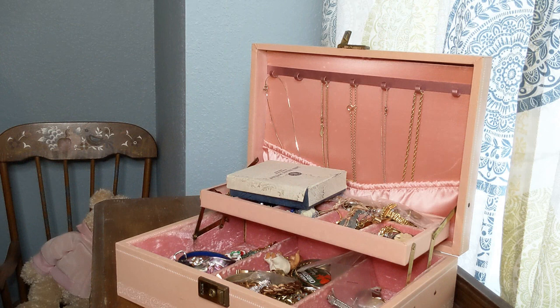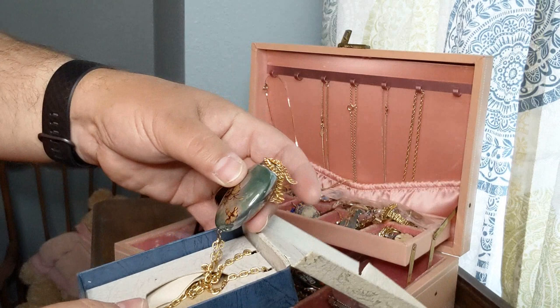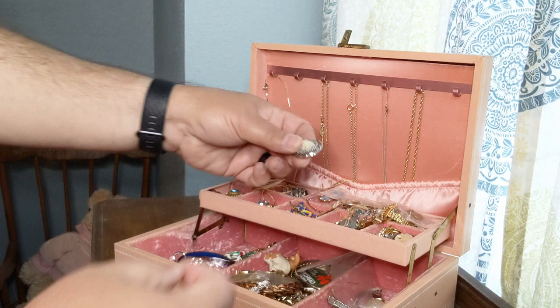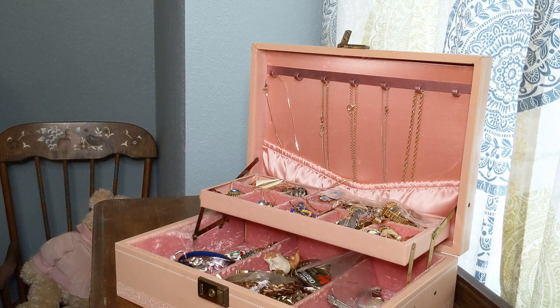All right, so here is the first box of jewelry that I'm going to go through. We're just going to start out at the top and work our way through it. And this is Lord Nelson pottery from Staffordshire, England. It's kind of cool. I don't know anything about that, but kind of a cool glass necklace. Looks like a lot of this is just costume junk jewelry, but that's good because that stuff sells too. Don't think there's any markings on this. I do have my loop with me today. That one's actually sterling. 925, we'll put that aside.